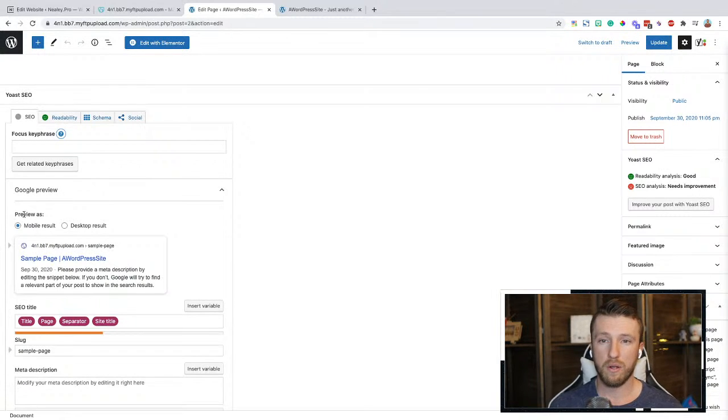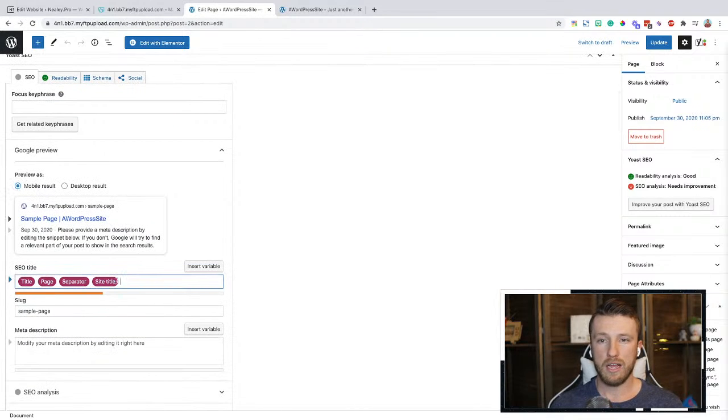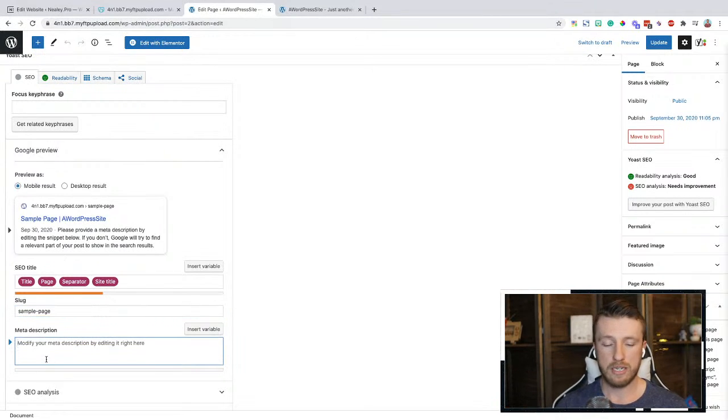You get a nice little preview of how your site, your search engine result, will look on mobile and desktop. You can edit the SEO title. It does it by default with the page title, separator, and site title. The slug is what comes up after your domain name, so slash, and then whatever it is there. And then the meta description is the description to hook potential visitors into your site.